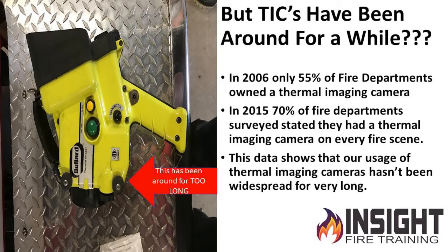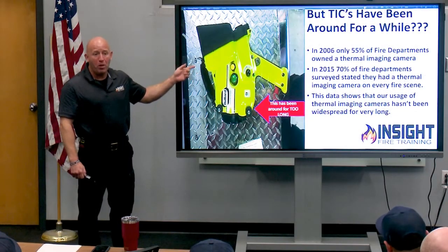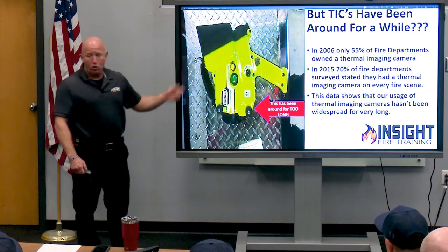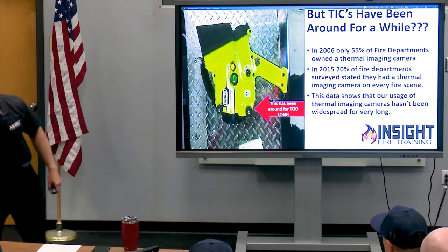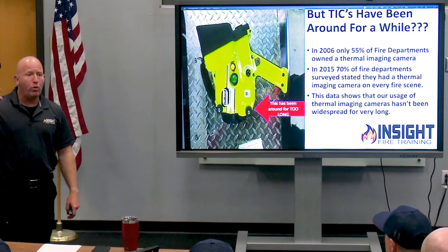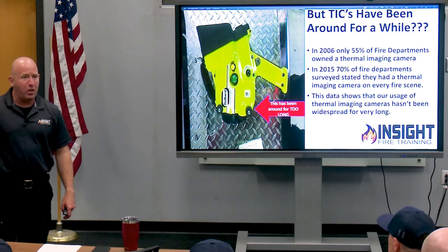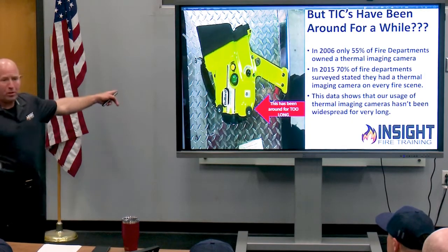This is a Bullard MX. It's 21 years old in a new $500,000 fire truck. You can buy this device for around $3,000, and I hear the words, we can't afford it. You're in a $500,000 to $1 million fire truck, and we see fire departments not replacing these.